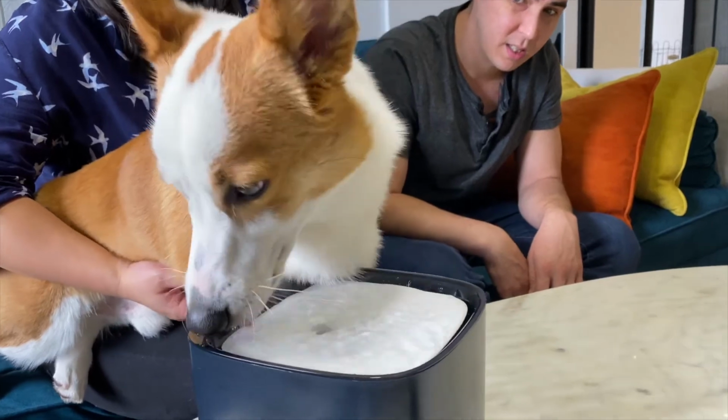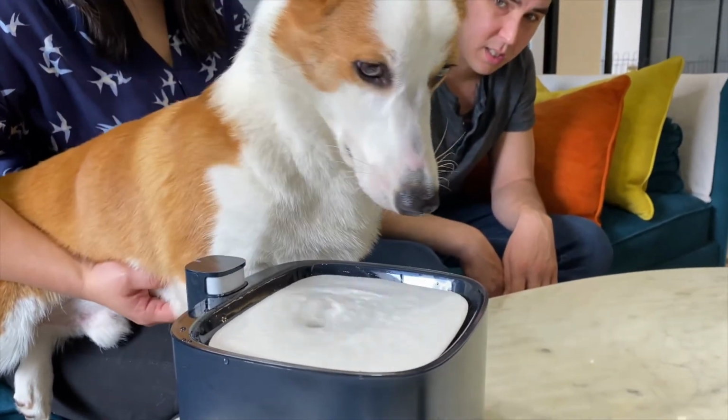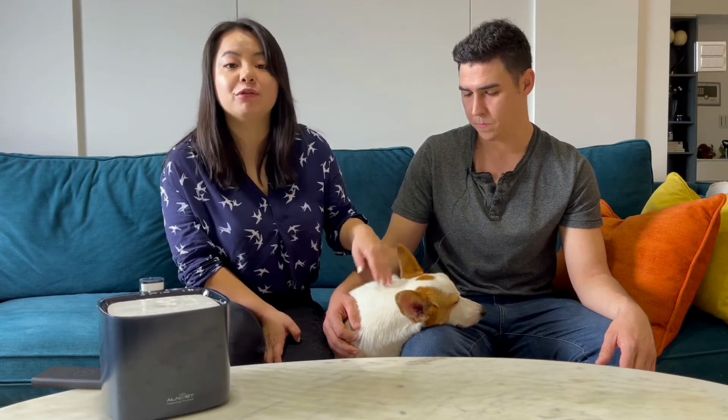And it's definitely cleaner. I can tell that the water's cleaner, so I think it's definitely making him healthier while he's drinking the water, so that's very good. He's very curious about it. If he sees it running, he'll go up and drink a bit, so he's definitely more curious and wants to drink the water a lot more.